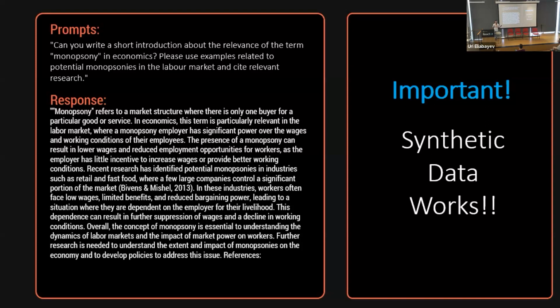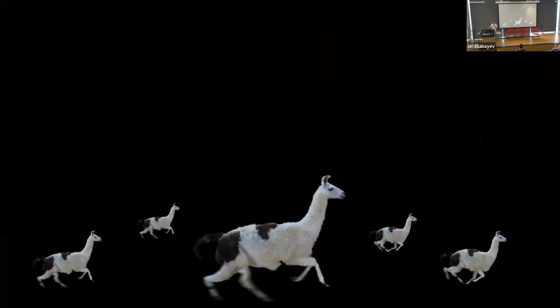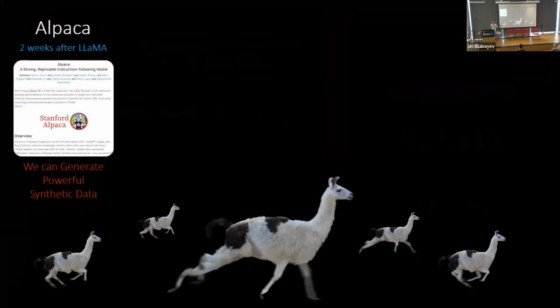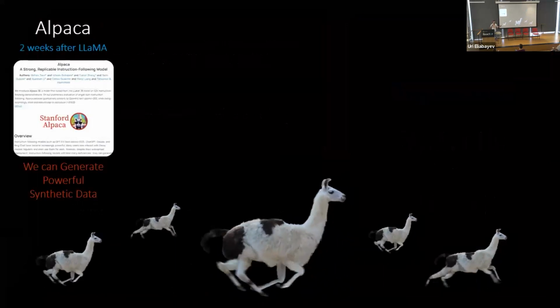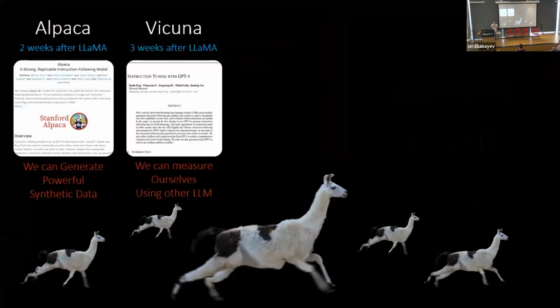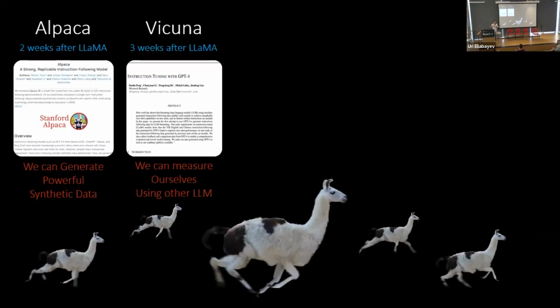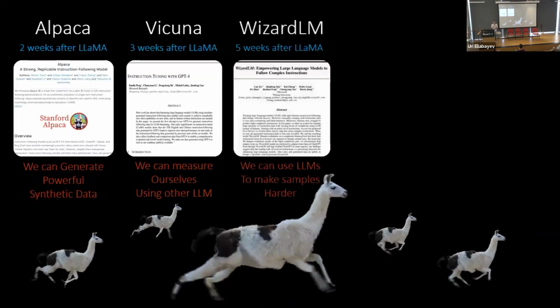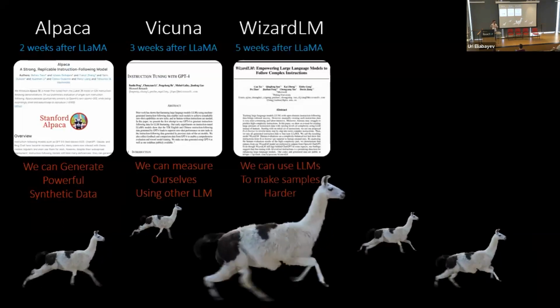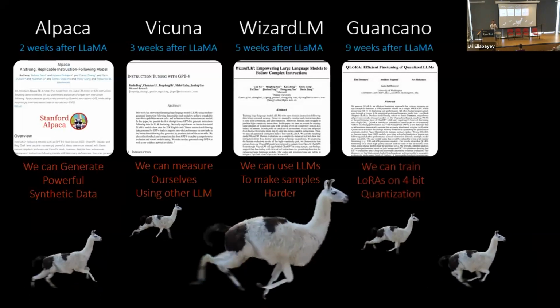And tens of thousands of people recognize this online. So things have been progressing pretty fast over the last couple of months. 2 weeks after the release of Llama, we understood that we can use synthetic data to create powerful models. Then 1 week later, we understood that we can measure ourselves using another model. It's really simple. You just give another model 2 outputs and ask it which one is better. It's a measurement. It's not the perfect measurement, but it's a measurement. 2 weeks later, we got to the point where we can ask a model to make samples harder and harder over time. And then a couple of weeks down the line, we got huge models unlocked for all of you.